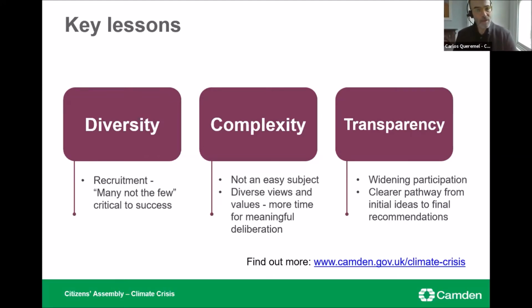It's not easy to run. There are many views and values to deal with, so there needs to be more time for deliberation. We had 3 sessions over 3 full days, and it still wasn't enough. So again, there was a place where people felt sometimes rushed to make decisions, to move from one subject to another one.